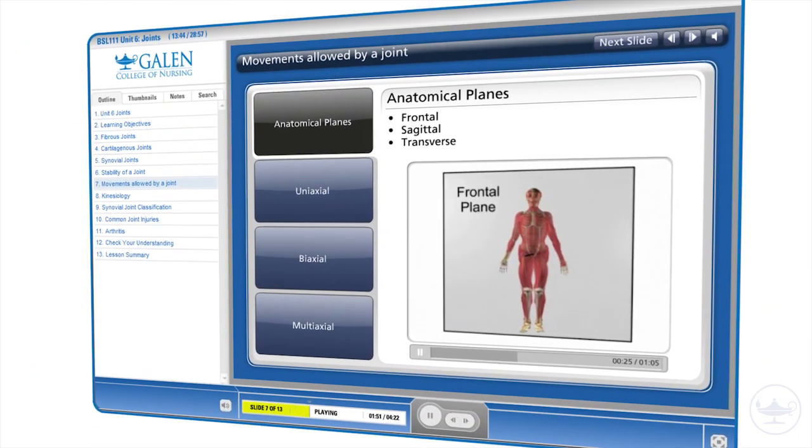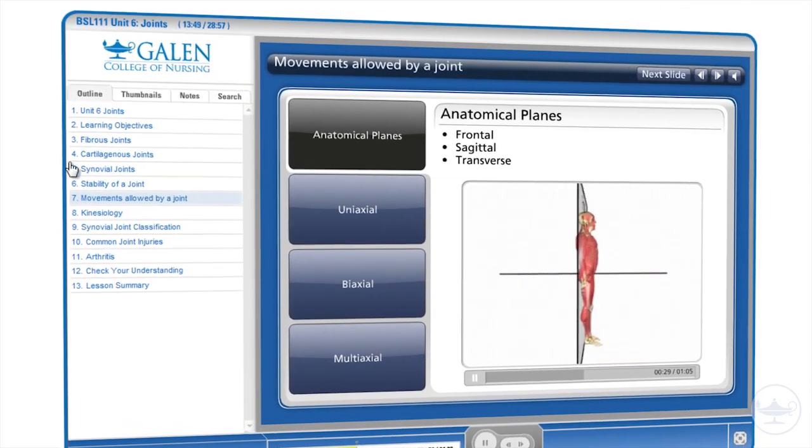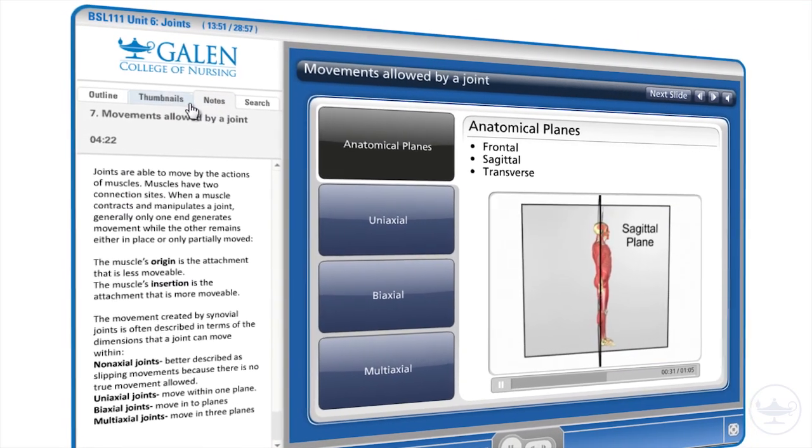You can watch the presentations as many times as you need to or want to. It's not like in a class where you just see a lecture one time. You can pause it, you can put it aside for dinner or kids' homework or whatever and come back to it. In the clinical setting, you put it all together.